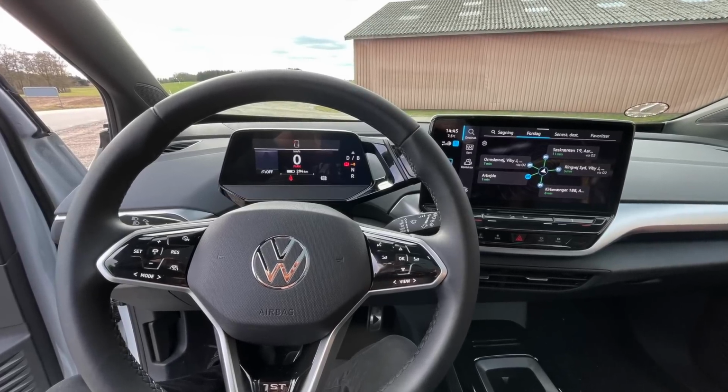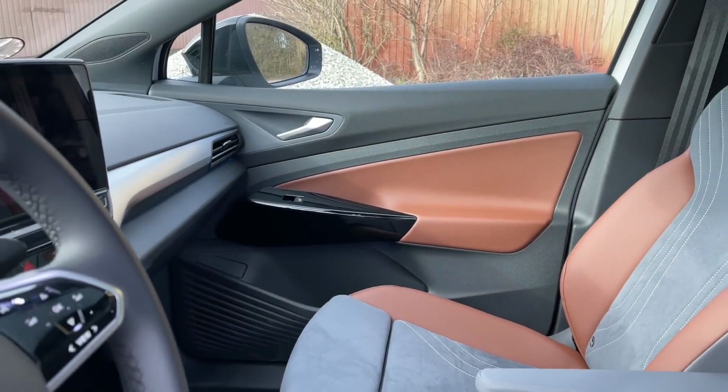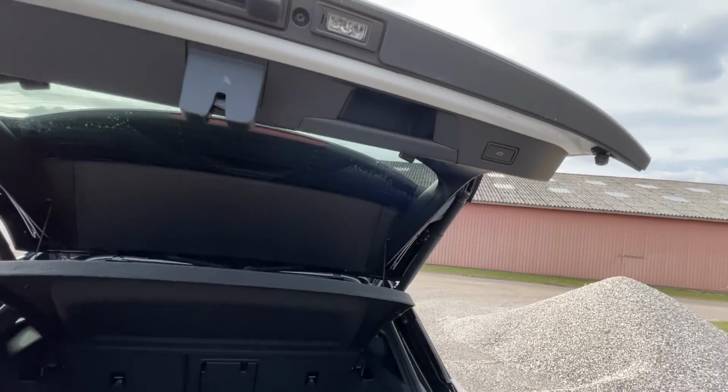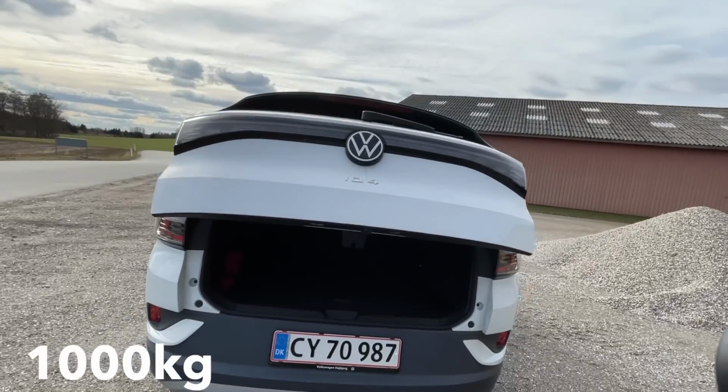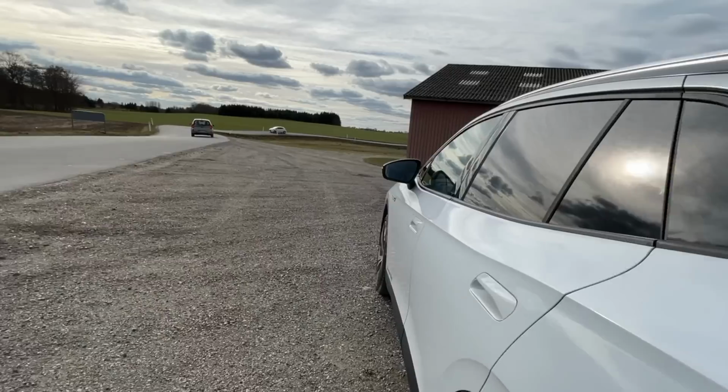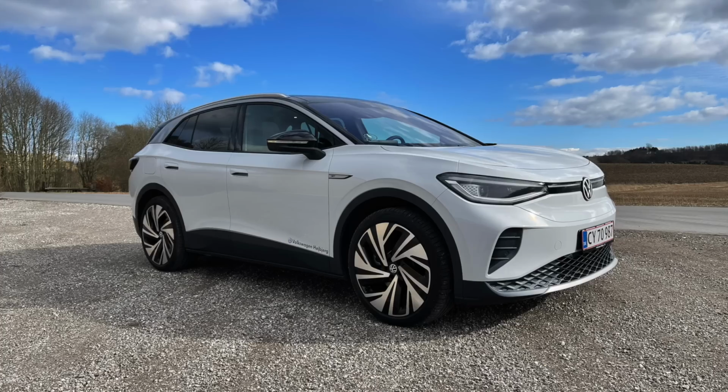But there is plenty of space in the car, both in the front and the back seat, and it gets a great trunk. And it also has a tow hitch that can tow up to 1,000 kilos, so that is great. So all in all, a great family car for a family that wants to go electric. But the price is a bit high.